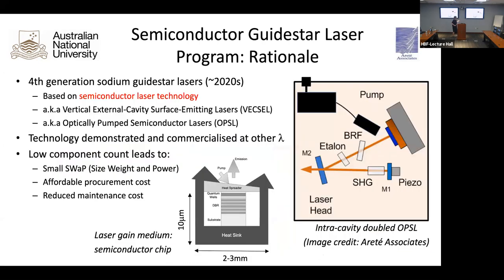So we're talking about using a semiconductor chip. So we're talking really small. The chip is about a few millimeters across, about 10 micron high. It's made of distributed Bragg gratings here that make the reflective mirror, and some quantum wells, which are the laser gain.